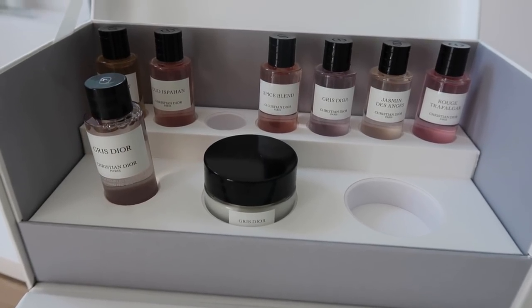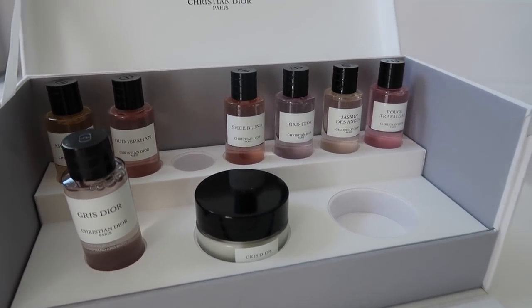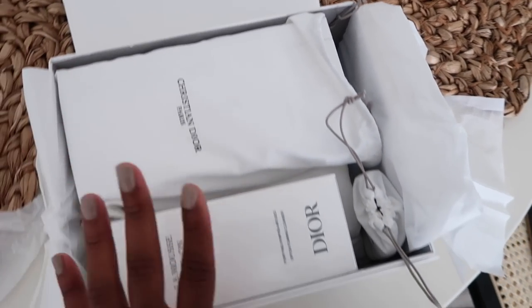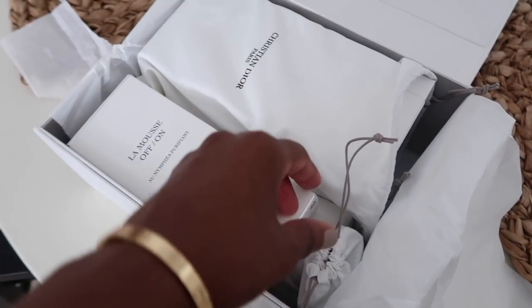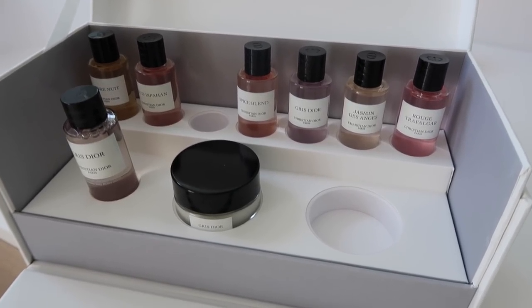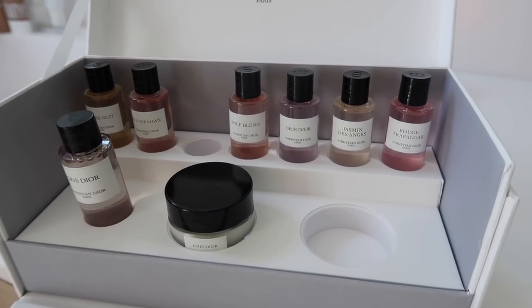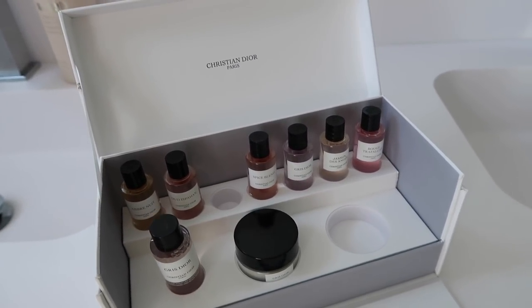So this entire discovery set is $275. I think that's excellent. It also comes with two gifts with purchase. It came wrapped beautifully. So if you're looking for an amazing gift for Mother's Day, or just a gift for any mother figure in your life, or just for yourself, you want to check out Christian Dior perfumes and get more bang for your buck, definitely check out this Privé collection set. I will link it below.